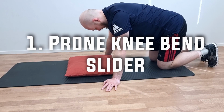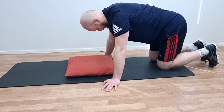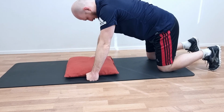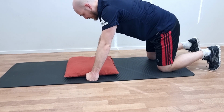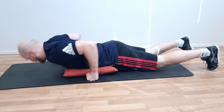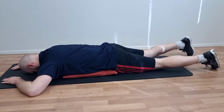So we will show you two versions of this exercise. Pick the one that feels the best for you. For example, some people don't want to lie on their stomach. But the first version is by lying on your stomach. Place a pillow under you. It will neutralize the spine a little bit and make it more comfortable.